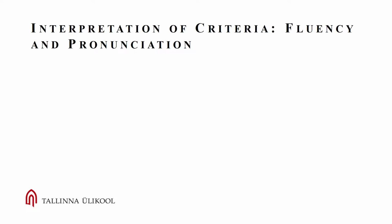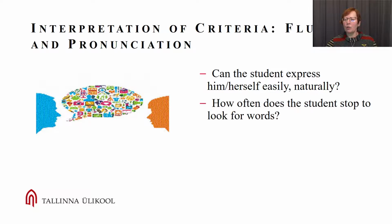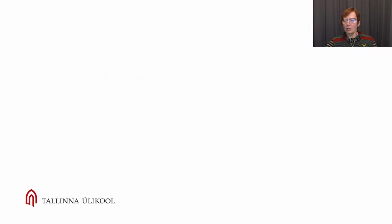The final criterion is fluency in pronunciation. Here the questions might be: can the student express himself or herself easily? Can they speak naturally? How often does the student stop to look for words? Is there so much pausing that understanding becomes a problem? How correct is the pronunciation?